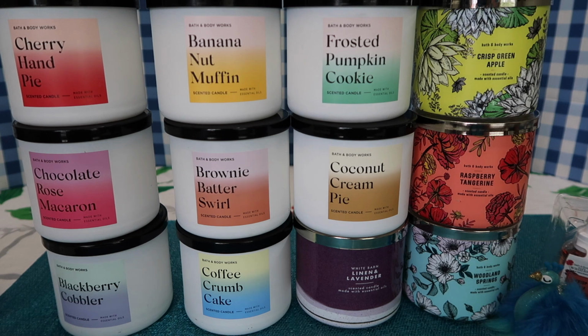Okie dokie, y'all, that is it. That is my Bath & Body Works haul. This was just exciting to pull a bunch of other candles from my collection and compare them. There are a lot of similarities with other candles, but I have to say that I'm pretty impressed.